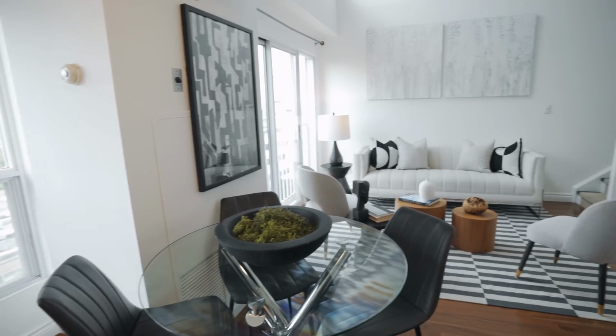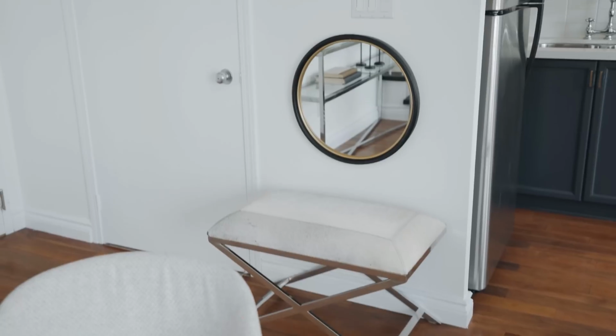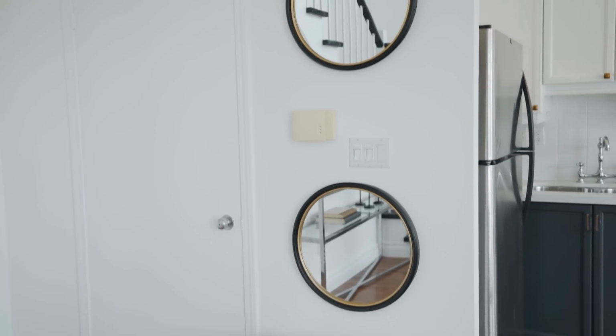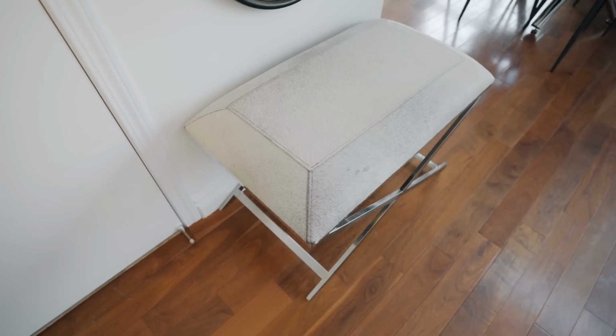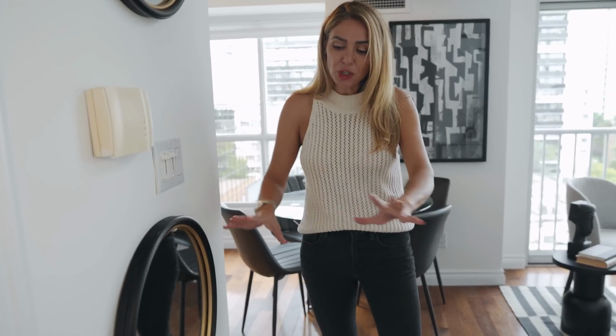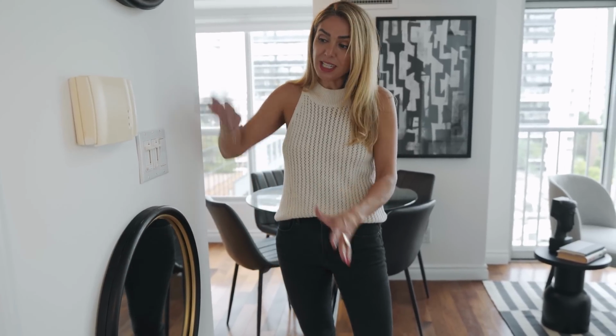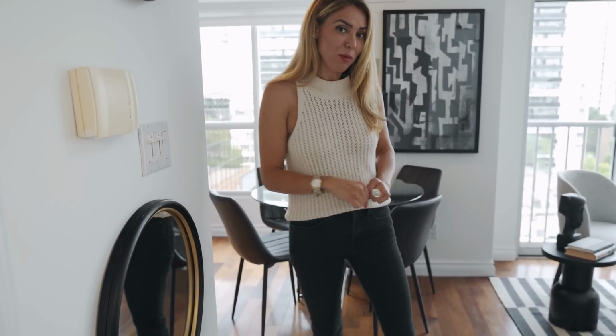And then we come to this side and we have created a small little foyer area. So where you are is the front door. And right here, we put a little bench so that people can sit down, put their shoes on, and kind of give the feeling to people that this can be used as a front entry space where you can have a small little console or a cowhide bench like we did. And then we just topped it off with a couple of mirrors.